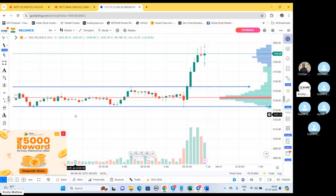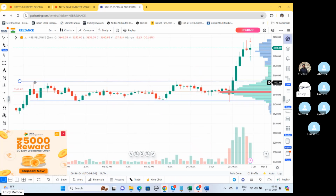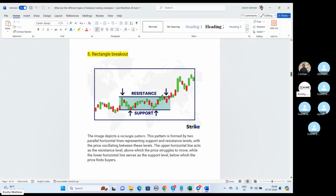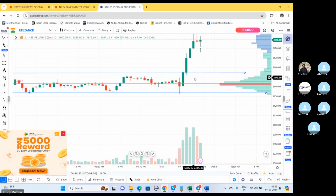Simple as that. See, it was in a box. Upper, lower. Somebody wants to do scalping. Scalping means you quickly buy for 4 or 5 points. You'll buy below, and when it touches the top, you sell. Again, buy below, when it goes to the top, sell, like that. Scalping will be done. And this is similar to what I've told you before. Resistance, support. Rectangular breakout. Whenever it breaks out, it breaks out. And it broke out with a good big candle. Bullish engulfing, huge candle. Correct.